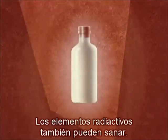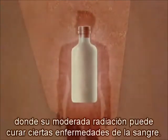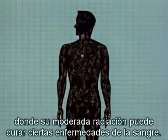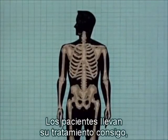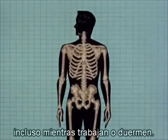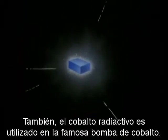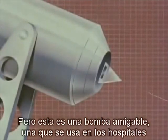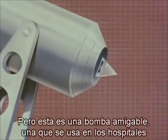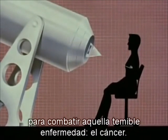Radioactive elements can also heal. Phosphorus, for example, lodges in the bones, where its mild radiation can cure certain blood diseases. The patient carries his treatment with him, even while he works and sleeps. And then, radioactive cobalt is used in the famous cobalt bomb. But this bomb is a friendly one that is used in hospitals for fighting that dread disease, cancer.